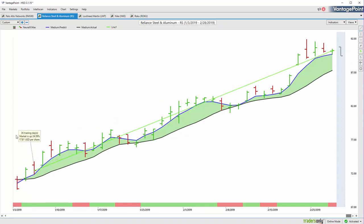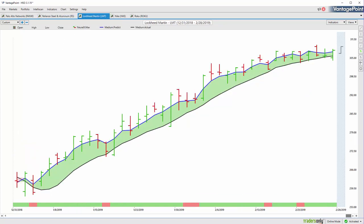All over, sectors doing very well. Here, Reliance Steel and Aluminum, materials sector doing very good. Lockheed Martin, so defense, Boeing, all of these things trading very similarly, but individually having some different highs and lows and different levels that you want to be aware of.